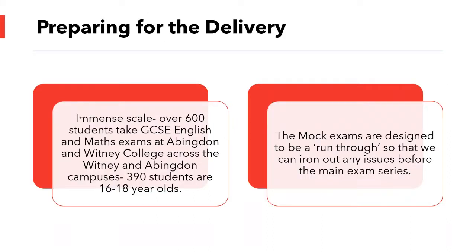So preparing for the delivery. This is a huge undertaking for us as a college. We pride ourselves on being a very effective resit programme for the GCSEs. But for many of our students, this will be the first time that they're taking real GCSE exams because of the previous teacher assessed grades and the centre assessed grades. So we've got over 600 students that will be taking their GCSE English and their maths exams at both our Abingdon campus and also at our Witney campus.